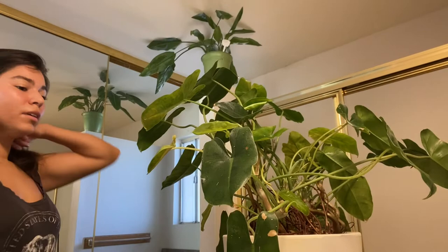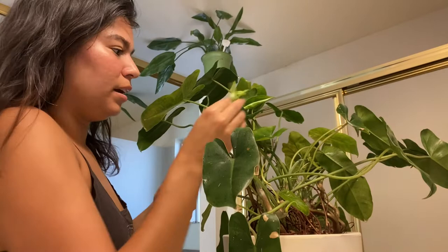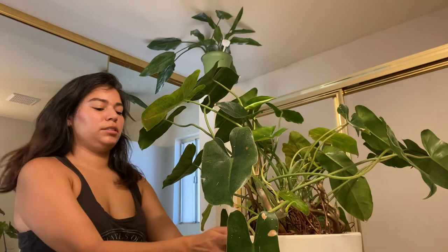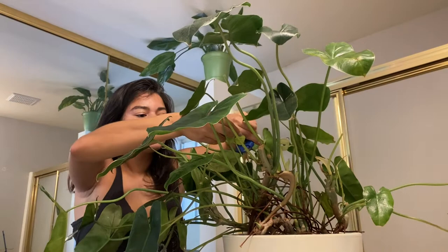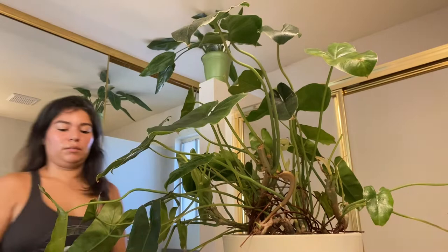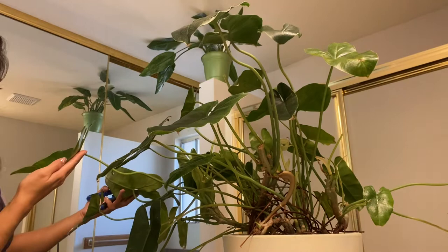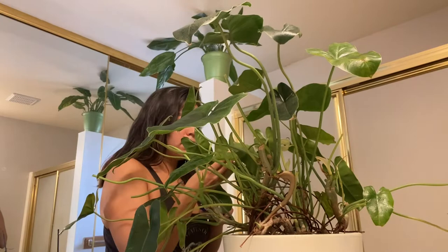I'm going to chop off the leaves that look like they're being affected because I am in full-blown protect my plants mode. Really, really too much. Too much, too much, too much. So we're chopping off some sad looking leaves that I think were the ones that were mainly affected, because you can kind of tell when they have some damage. We're just gonna try and start the fresh start.